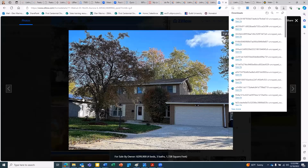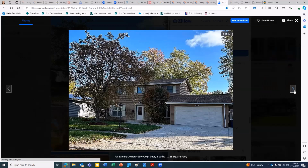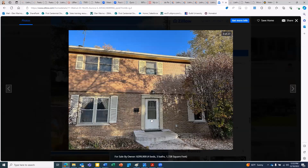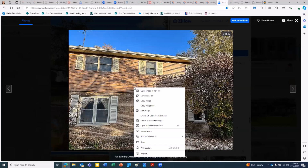I'll do one more for you, just so that you guys can get a better understanding. As you go through the pictures, I'll take this one, for example. You right-click in Zillow's picture, click Save the Image As.